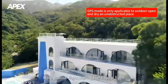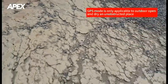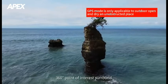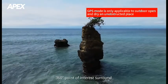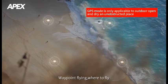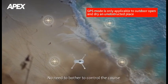More gradual flight. Soaring flight. Spiral flight. Bring you a different aerial photography experience. 360 degrees point of interest surround. Easily shoot cool blockbusters. Waypoint flying. Where to fly? No need to bother to control the course.